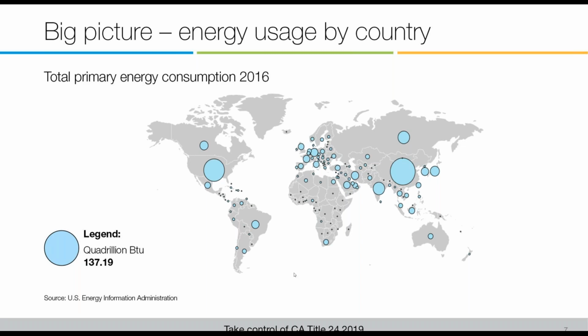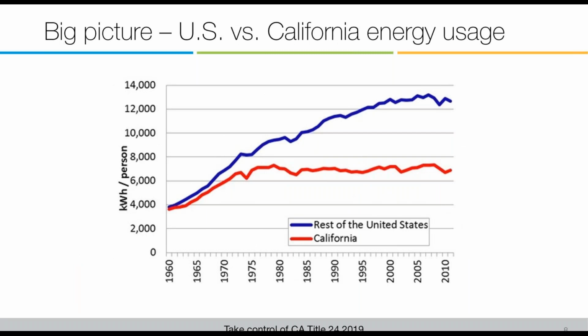One thing that you can kind of pat yourselves on the back about if you're a Californian is that California, compared to the rest of the United States, has remained relatively flat in terms of our kilowatt hour consumption per person. So while the population has changed since the 60s and 70s, right there just before 1975, you can see that little dip on the screen and where my mouse is.